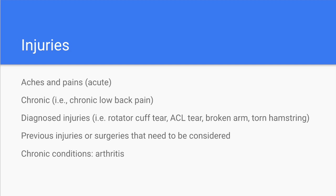If you want to type that in the chat, what do you feel like best describes you? And depending on where you are, you might need some slightly different things, and that's going to be okay.